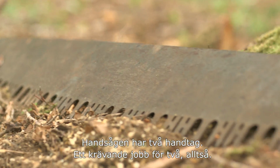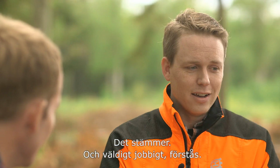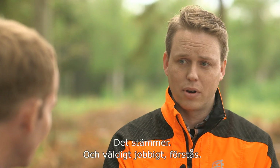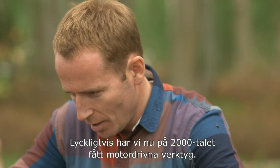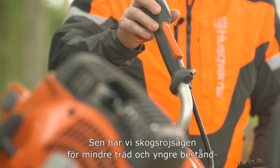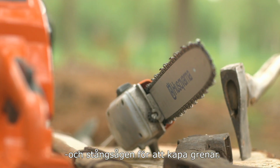That handsaw's got 2 handles on it. That looks a two-man job that's labour intensive. It is, yeah. And really hard work, obviously. So thankfully in the 21st century, at long last, we've got power tools. Yes. We have the clearing saw for smaller trees, younger stands. The pole saw for cutting off branches along the stem.